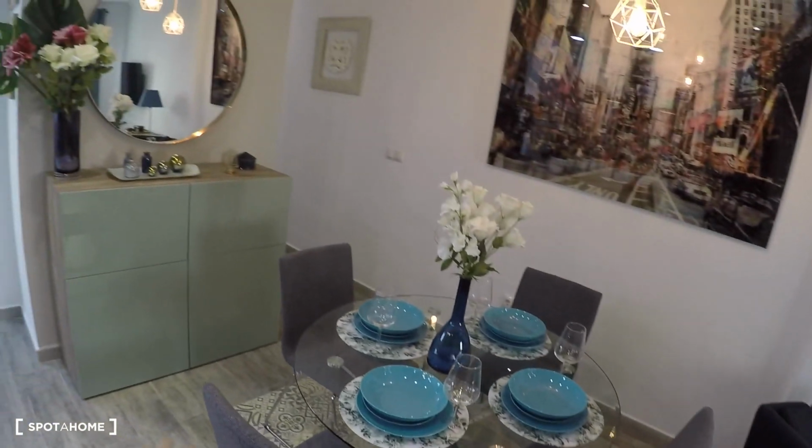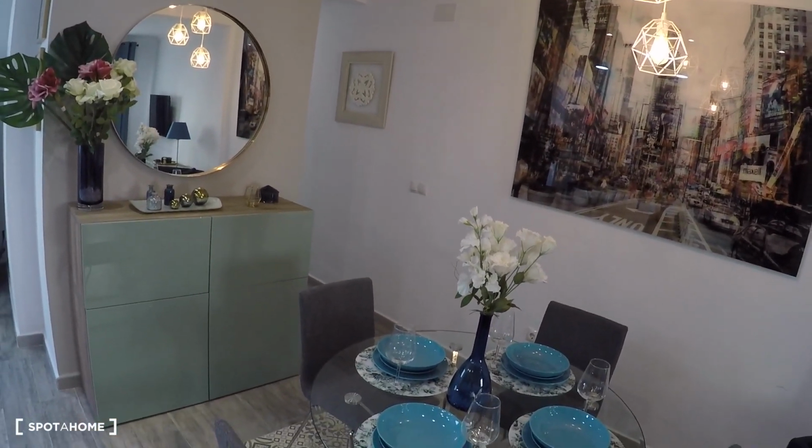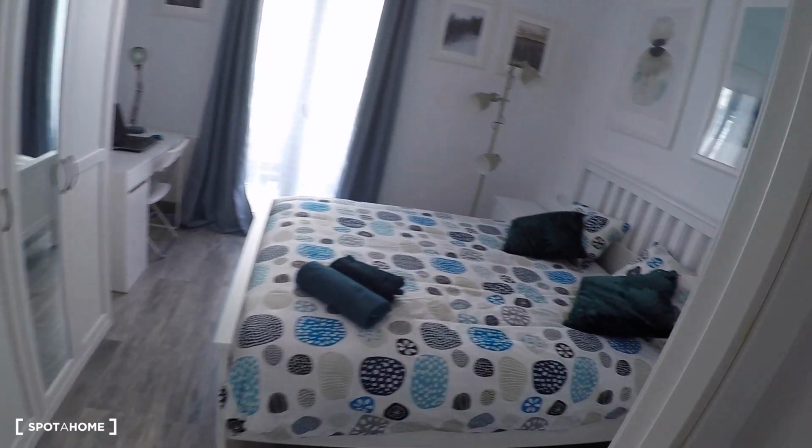The apartment is on the second floor without elevator, and has two bedrooms and one bathroom. I'm going to show you. Here is the main door. There you have bedroom number one, kitchen and living all in one, and over there you have the bathroom and bedroom number two. We're going to start in bedroom number one.